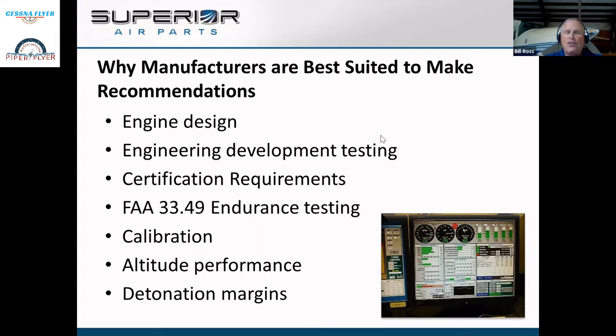Calibration is another big engineering hurdle that the OEMs have to get over. Altitude, performance, and the big thing that we're going to talk about tonight when we talk about engine leaning is detonation margins. Detonation margins are required by 33.49. They're required of the engine manufacturer to keep you free of detonation during the engine leaning process. And again, if you follow manufacturer's recommendations, you won't and can't detonate the engine even on the hottest of days. But we'll get into that a little bit more as we go.